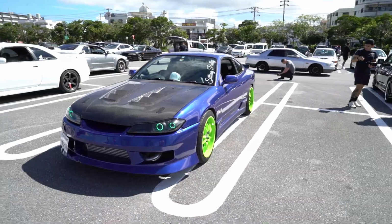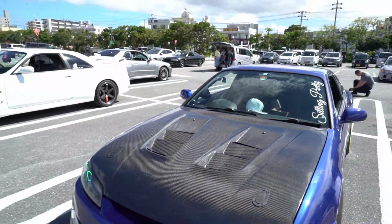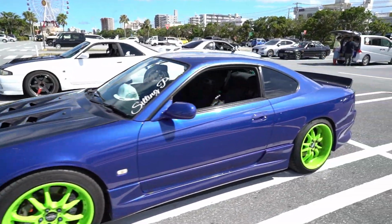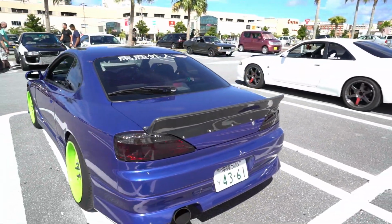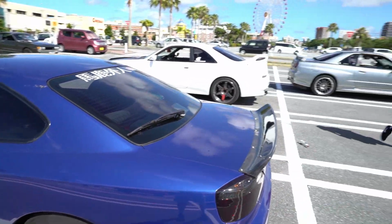Check out the S15 Silvia, blue with the lime green wheels. He just got this hood. Said he waited a long time for it to get in. It looks fantastic on there. Carbon fiber lip. Man, that's nice.